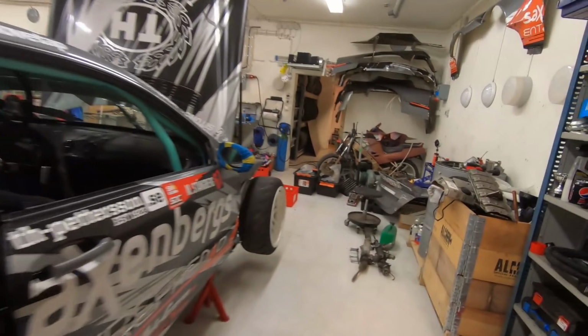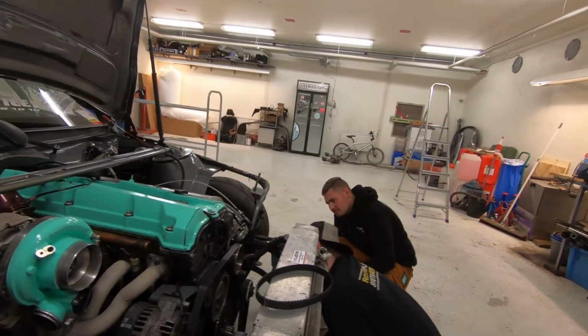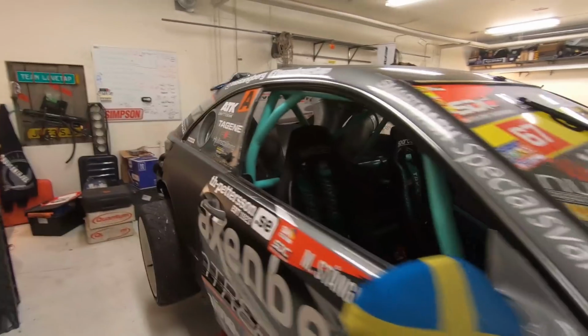But one thing is for sure, when you have a dry sump system, there always is more oil than you think. Oil is everywhere. It's a constant thing.